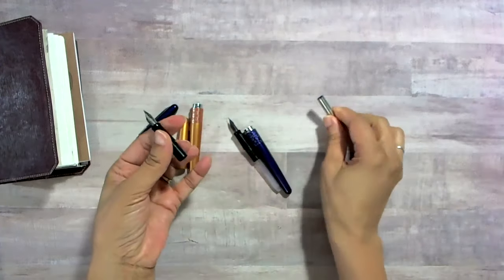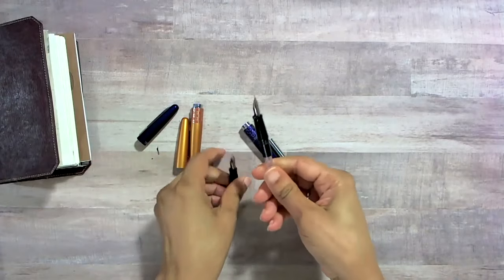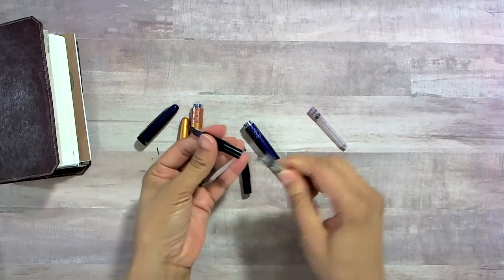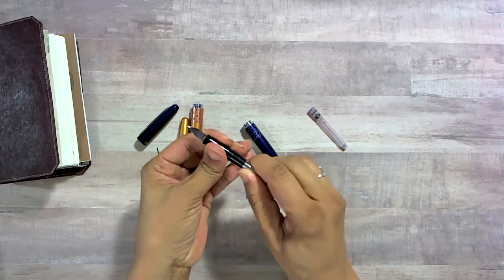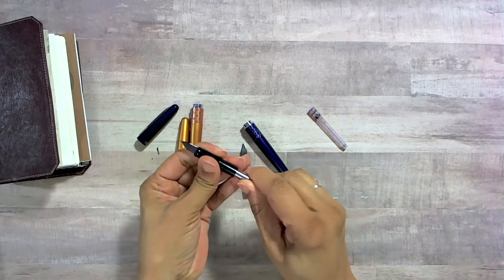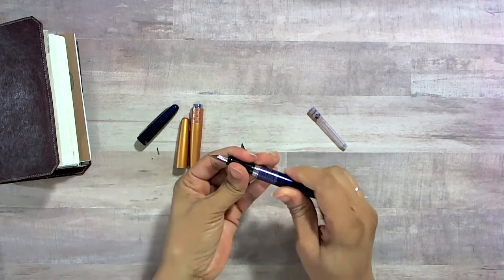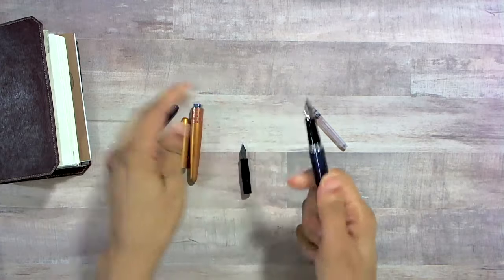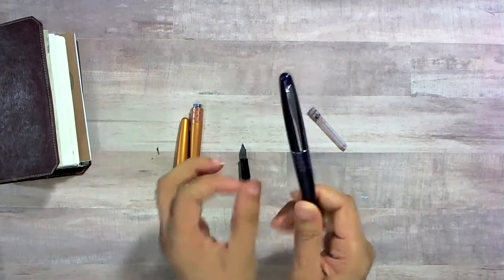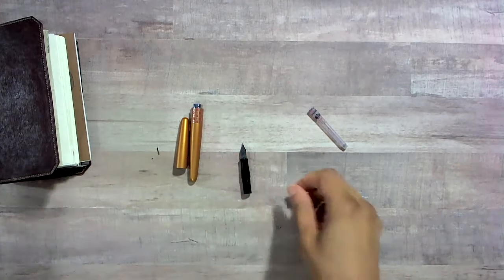But I'm actually going to switch this out. I like to keep the cartridge in a pen, even if it's empty and I'm not going to refill it. I like to keep the cartridge in there so that I can always know what cartridge goes with what pen. So that's a little pro tip for you. Always keep your empty cartridge in there so that you don't forget what kind of cartridge goes in your pen.